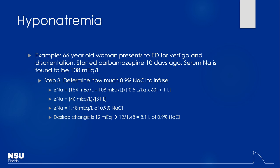If SIADH, they are euvolemic, right? So again, the volume is not their issue. Their issue is the fact that they have too much AVP that is causing them to hold on to too much water, which is diluting out their sodium, okay? So that's why you get into playing with that to say, okay, which one should I give? In this case, it might make more sense to give that 3% sodium chloride to make sure that we correct it without giving her too much volume, okay? Everyone with me so far?